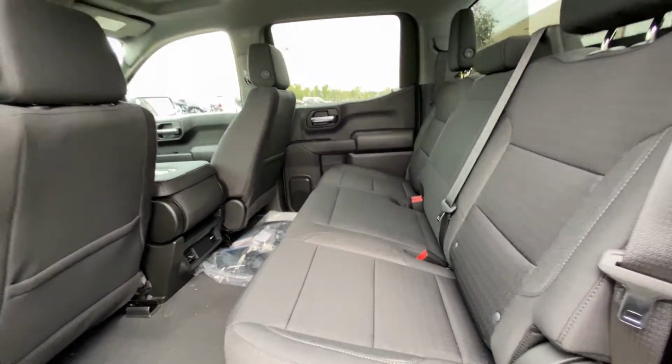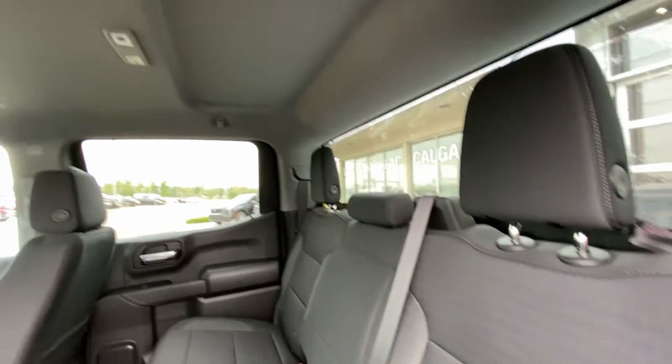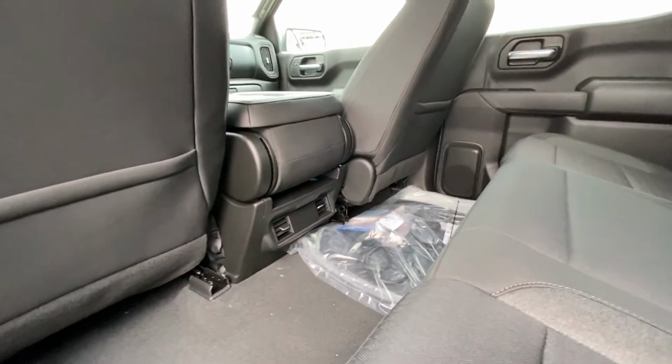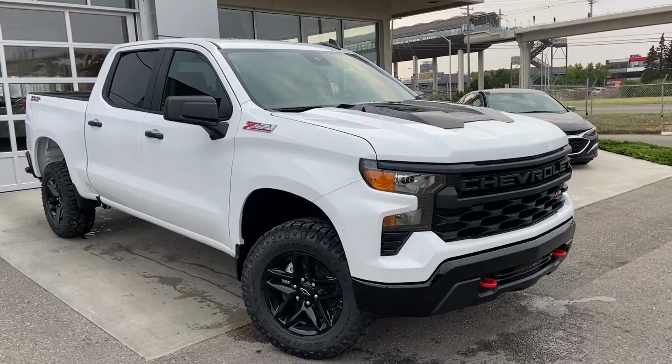Taking a quick look at the interior of the Custom Trail Boss, we have the cloth 60-40 split, both end seats are car seat ready. We have a solid rear window with defrost, extra headroom over top, and a solid roof with LED lighting. In the back of the center console, you do have your heat and AC vents, crew cab truck, so tons of room in the back of the cab for your rear passengers.